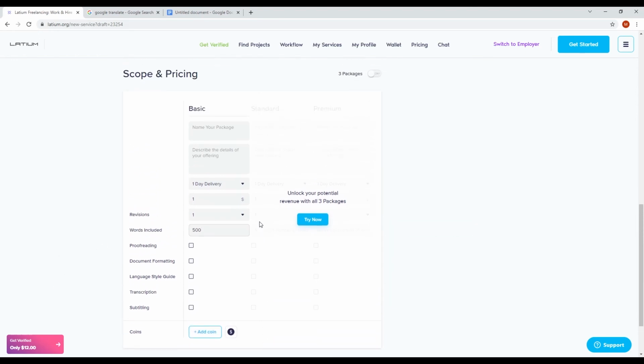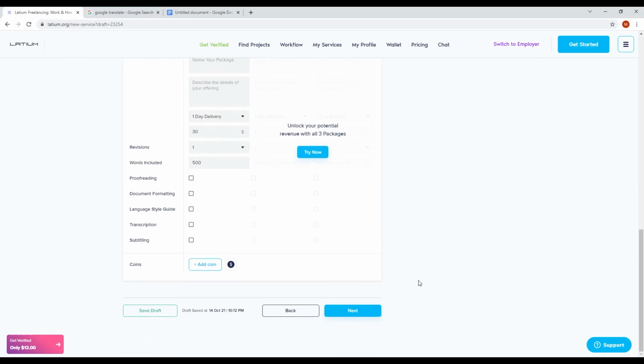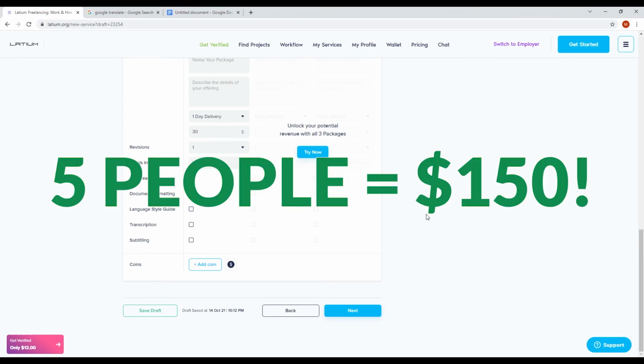For the price for translating words, you can just put it to $30. In that way, the price is not too expensive for people. Imagine 5 people availing of your service, you get an easy $150 in your pocket.